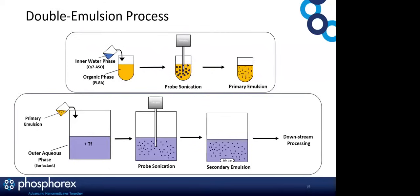So next we prepare our secondary emulsion by pouring that initial primary emulsion into a larger volume of aqueous. Importantly here, we have both surfactant as well as our transferrin targeting ligand. Again, we utilize another round of probe sonication in order to reduce the particle size associated with the oil droplets, followed by evaporation to solidify the nanoparticles.